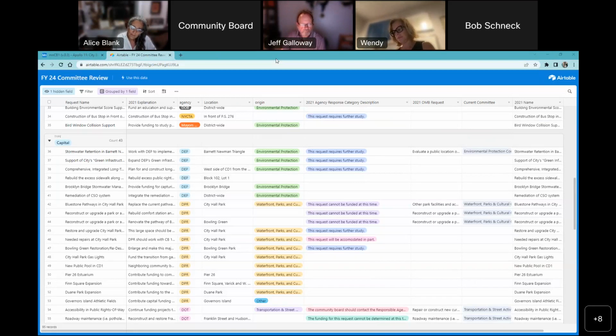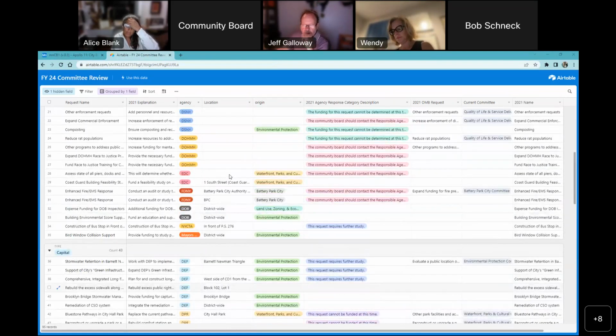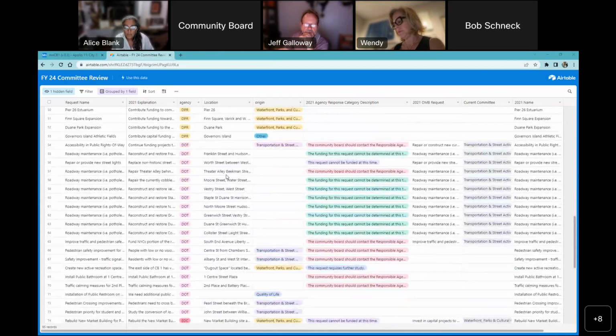That's why there's still a lot of items, because you may look at something and say, oh, this is something that we've discussed this year, that maybe sanitation has some role to play, or maybe the Department of Buildings has some role to play. So I didn't want to prejudice your discussion by weeding out everything that may be somewhat appropriate. So I kept some agencies on.